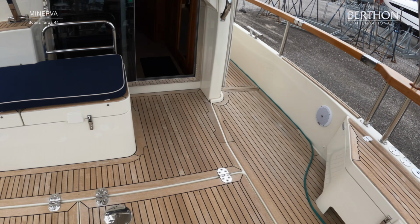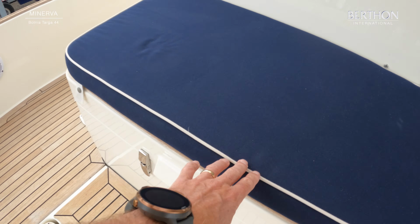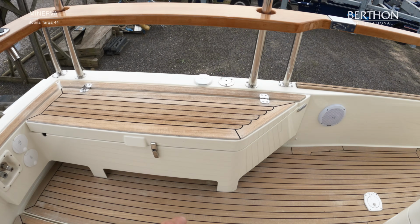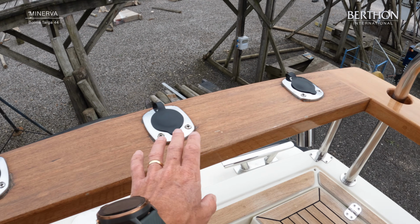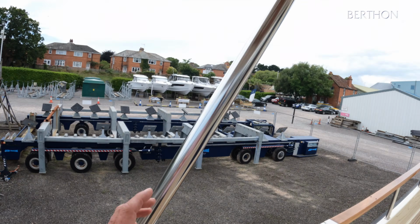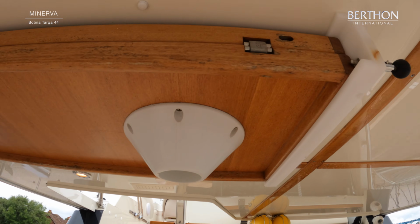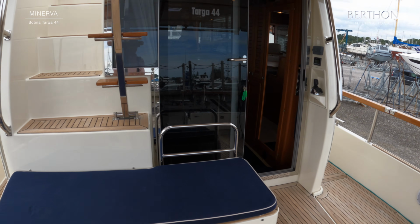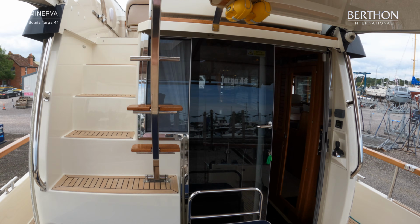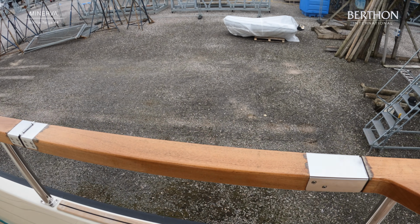We've got the bridge deck box here with a fridge compartment on the port side, more storage either side. We've got aft deck wash and shower. She's fitted with rod holders right around, plenty of stainless steel to support this high fly bridge, and that's a really neat storage solution for one of her tables, of which there are many. So we've got access up to the fly bridge. We've got walk around side decks with this big timber rail running right the way.